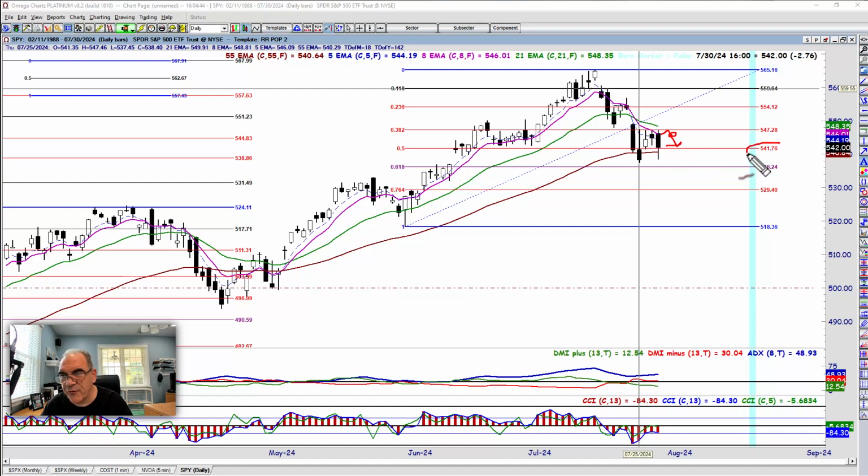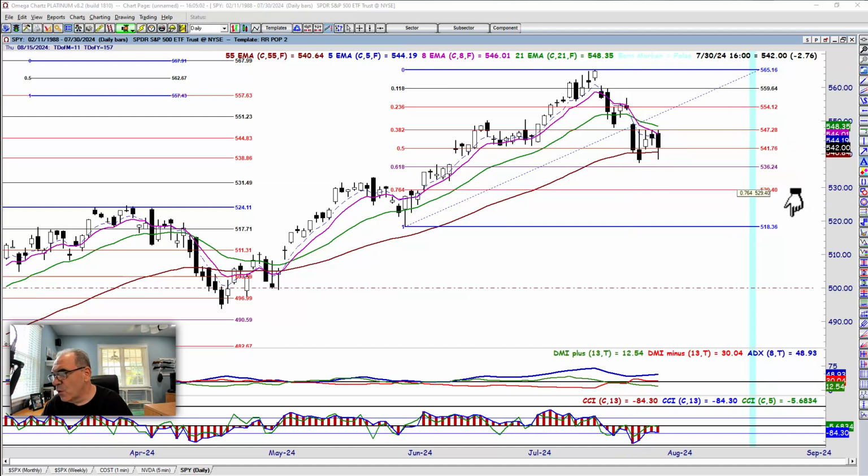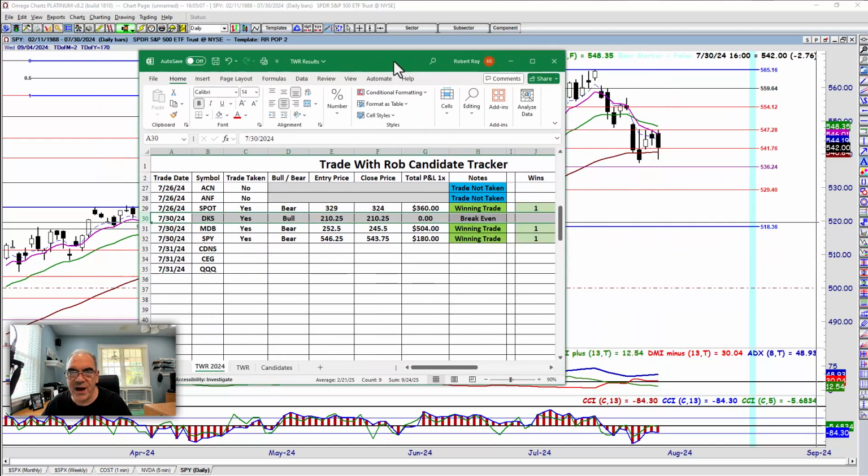We would have been out before that 541.76. We went further. Oh, but Rob, you missed out on it. Oh, hell no, I didn't miss out on anything. I closed out of a great trade today. We got in at 546.25. We got out at 543.75. That was $180 on that one.